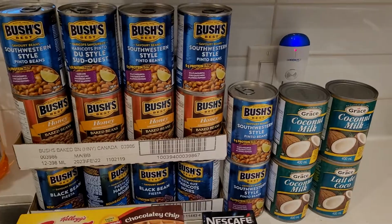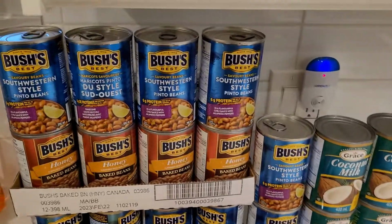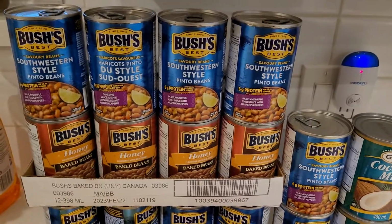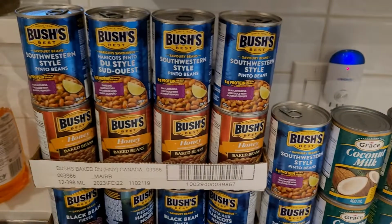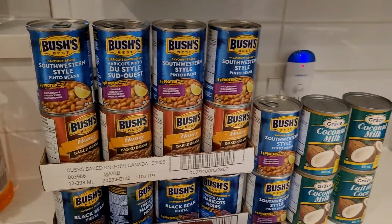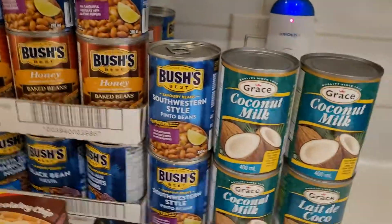First one was done at Real Canadians, that was the beans and coconut milk. So these usually are $2.48. They're on sale right now for $1 each, and there's 75-cent peelies that you can find on the can itself. So that means when you use that peelie with the sale price, each can ends up being 25 cents each rather than $2.48. The coconut milk, I just price matched.